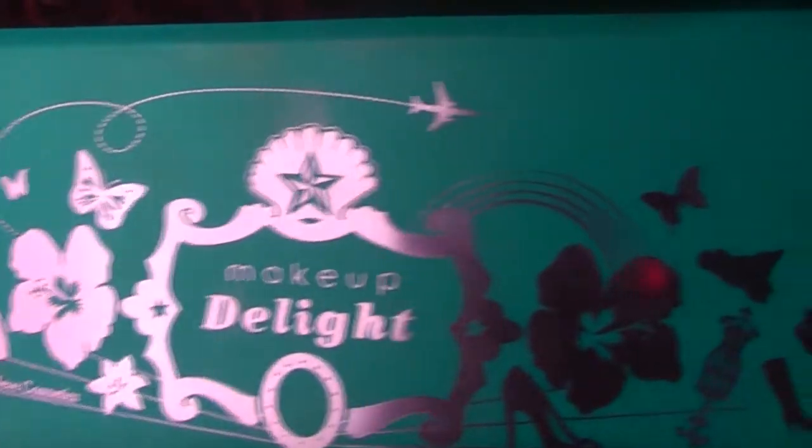I love the pattern on the front, look at it. It's got dresses and butterflies and a plane. And it's pink and shiny, and the packaging is teal. It's a very beautiful palette. It's lovely. I have smudged a lot of colours on it though, but it's lovely. So I can't wait to have a play with that.